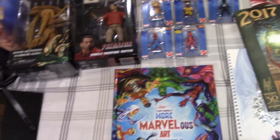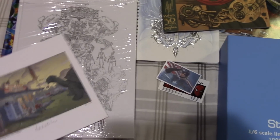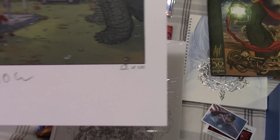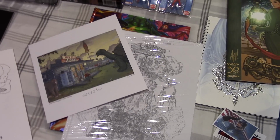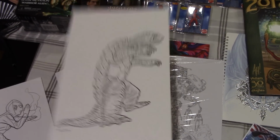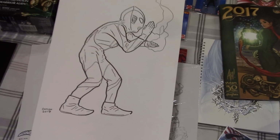And I also got this great Geof Darrow hardcover pencil art book. This is a bunch of his pencil art. And what's cool about this one was it came with a limited edition print signed by the artist. And I got number 13 there. And I also picked up some original art from the artist. Some kaiju, since I'm a big kaiju fan. That's Gamera, drawn by Geof Darrow. And also Ultraman.